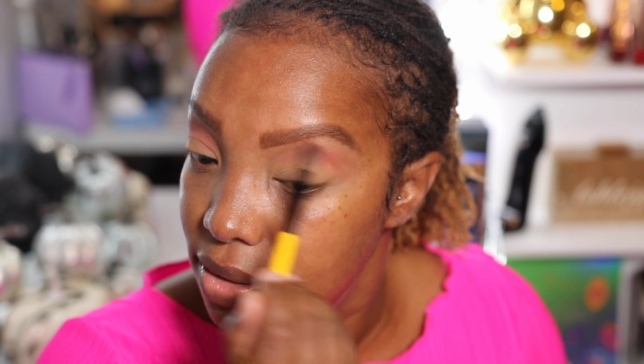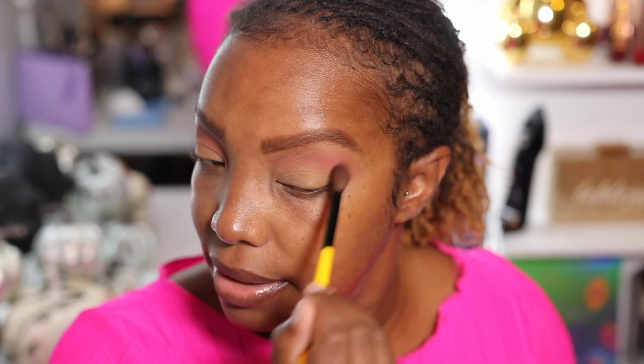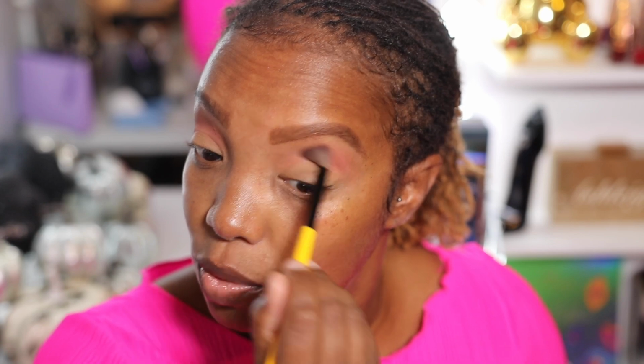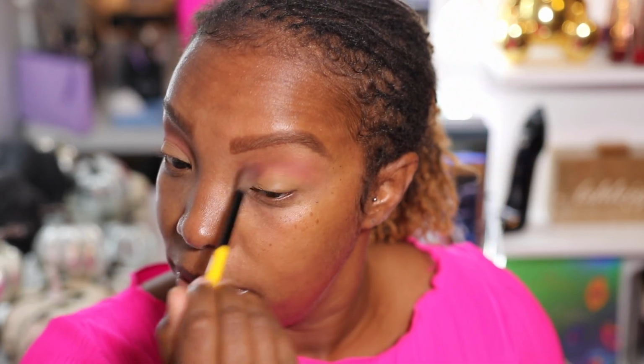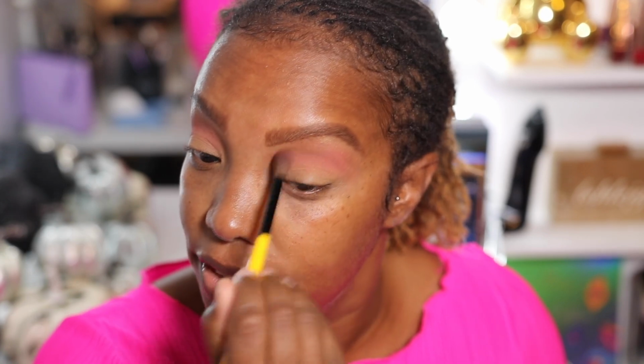So yeah, I'm just going to put this look together pretty quickly so I can get out the door. It's pretty warm here today, it's going to be like 78 degrees. So this wasn't what I planned on wearing, but I think it's cute. I don't have a lot of pink clothing. I do have a couple of tops, but it tends to be hot pink. So usually if I'm wearing pink, it's going to be hot pink.